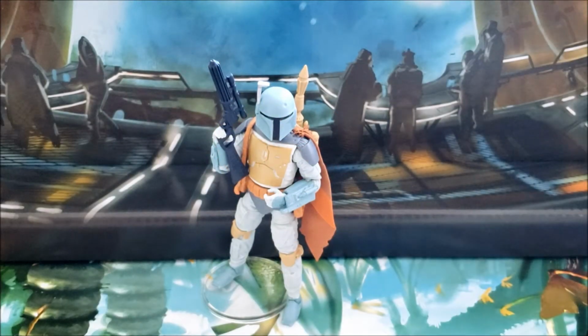So today we're going to be taking a look at Boba Fett based upon his appearance in the Star Wars Droids series, The Adventures of R2-D2 and C-3PO from back in the day. And it's a good action figure for the most part. It's not entirely accurate, but it is nice that Hasbro is acknowledging the Droids series.